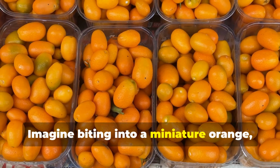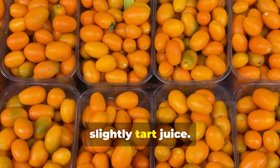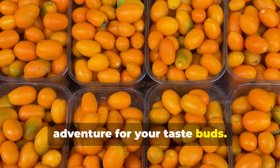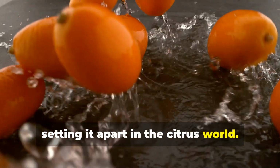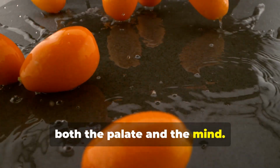Imagine biting into a miniature orange, its thin, sweet rind giving way to a burst of tangy, slightly tart juice. This combination makes each bite an adventure for your taste buds. This delightful contrast of sweet and tart is the hallmark of the kumquat, setting it apart in the citrus world. It's a sensory experience that engages both the palate and the mind.